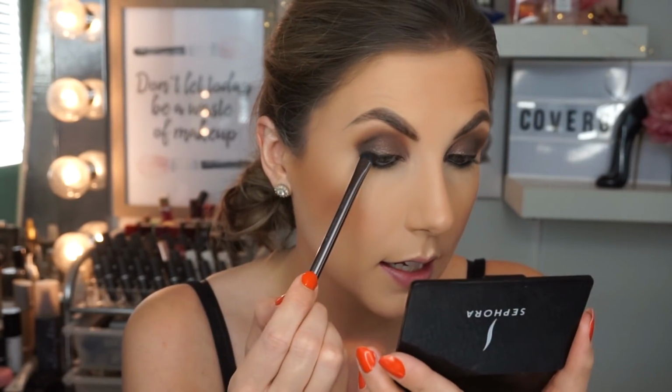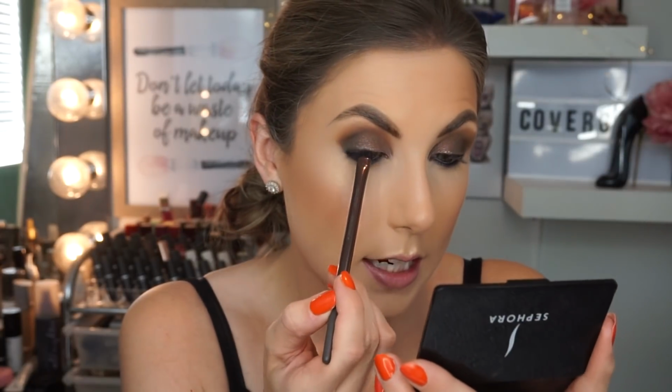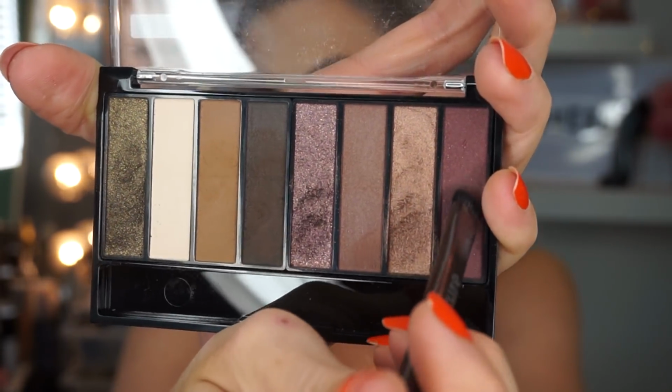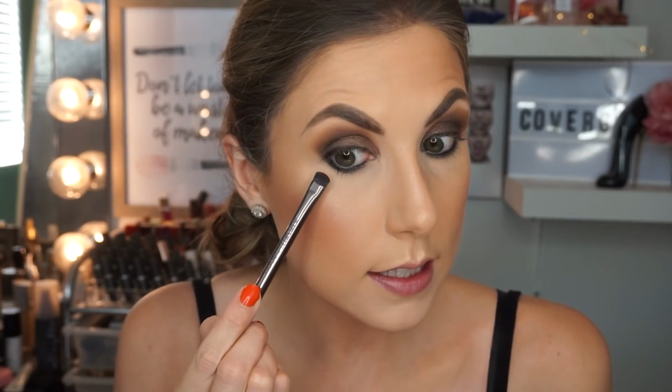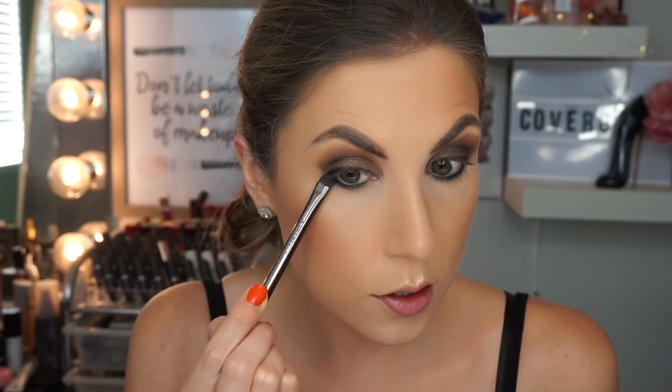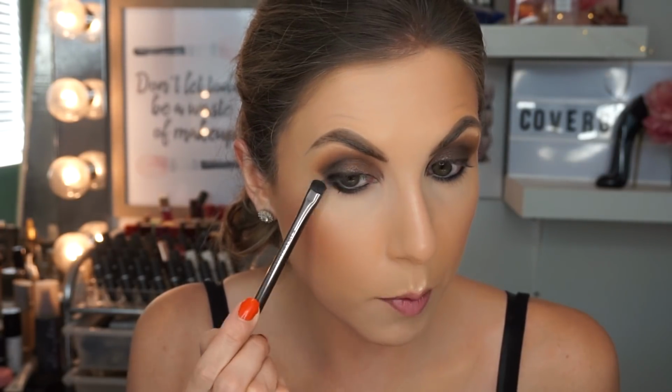And then to make it look super smoky, I'm going to go back in with that really dark brown shade in the palette and just go along the lash line just to make everything look blended and smoky. I'm also going to dip into this purpley kind of shade. I'm just going to be placing this right here in the corner. Just focusing it more on the outer portion of the eye.